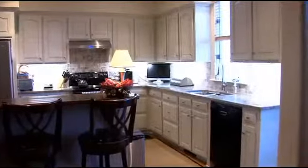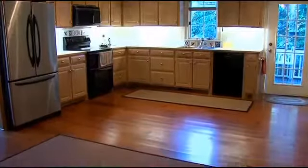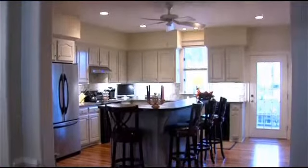We ended up with new handles. The door style was fine. So actually, yes, we could have put new doors on, but we kept the doors. You didn't have to in this case. Right, and we had them refinished by a professional refinisher.